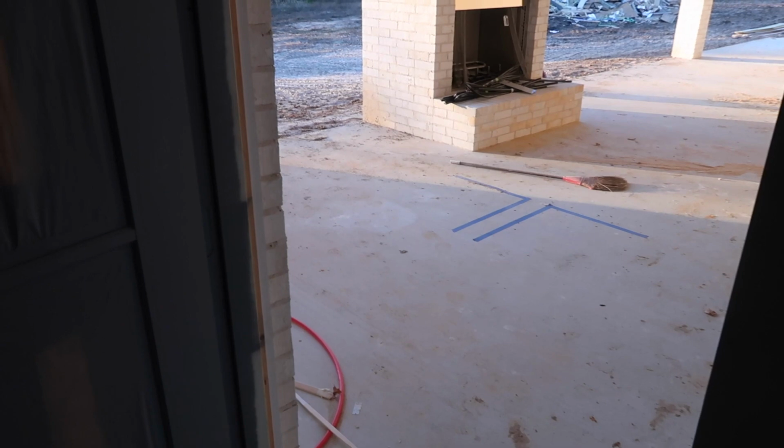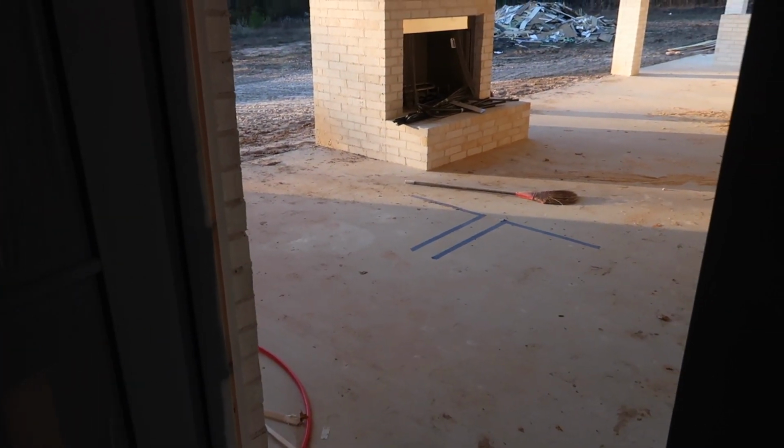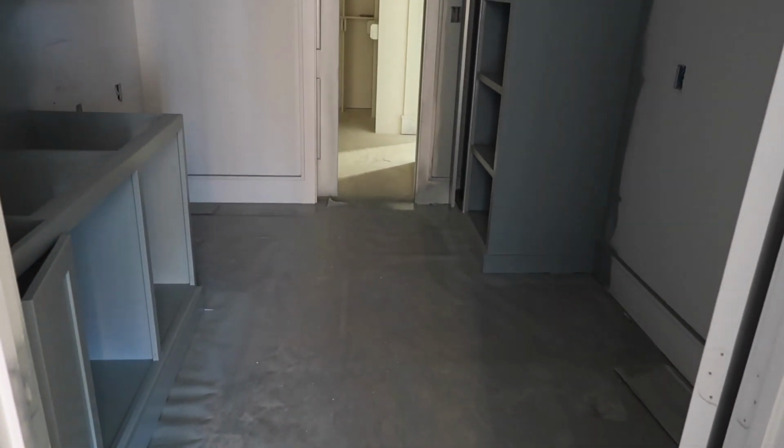So it is very close proximity if we're out here having a dinner party or something like that, or if we're just outside playing, the kids can come right in, use the bathroom right over here, or they can strip down, take their clothes off, and not get water or mud all through my house. So I just thought this door right here was perfect. I am so excited about this. It just makes it flow so nicely.